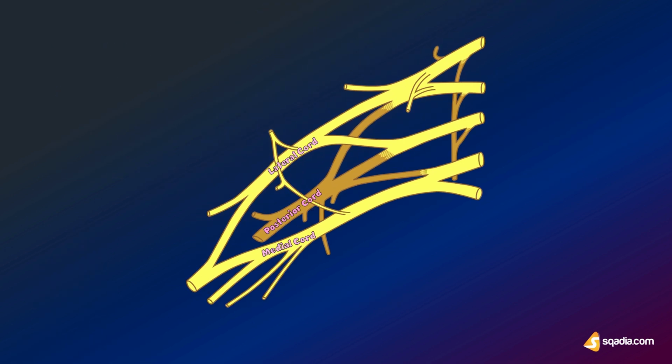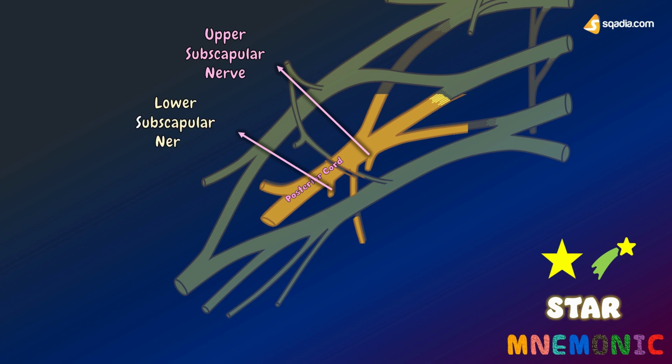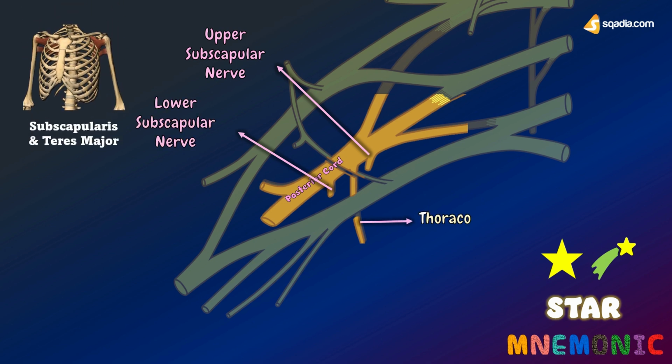Lastly, we have the branches of the posterior cord, which can be remembered using the mnemonic STAR. The subscapular nerves, both upper and lower, supply the subscapularis and teres major muscles, which are important for internal rotation and adduction of the arm.